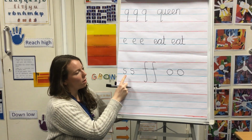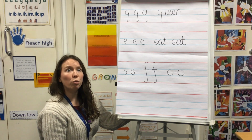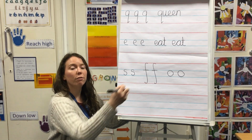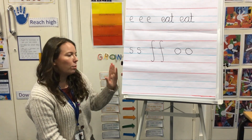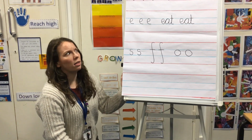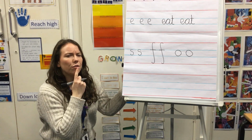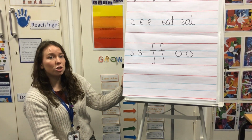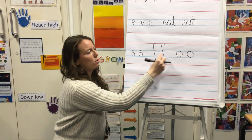Have a go at writing your S, your F and your O on your paper now, making sure they're all the same size and you're following the correct curly caterpillar formation. Okay, so now we've had a go at practicing the letters, we're going to have a go at practicing some words. So I'm going to do 2 words that contain all of these 3 curly caterpillar letters. I wonder if you can work out what they are. That's right, well done. We're going to start with so, which uses the S and the O, and then we're going to do off, which uses the O and the F.